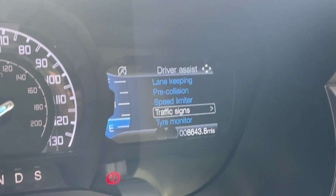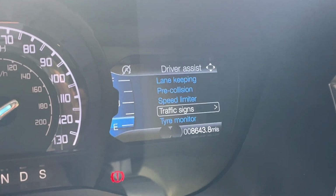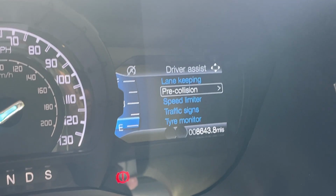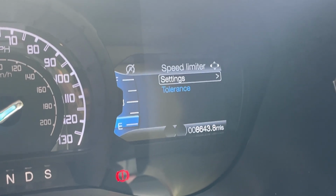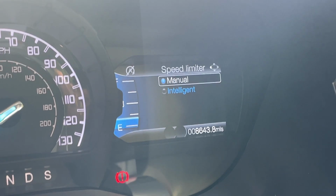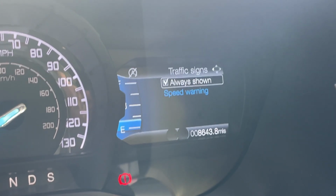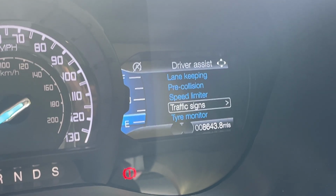Click into the driver assistance, so this is what I mentioned earlier when we're outside the vehicle. So the driver assistance pack on this vehicle, let's start from the top: lane keeping, pre-collision assist, we have a speed limiter, which can actually be the intelligent speed limiter, very fancy, so that works in accordance with the traffic speed signs, and adjusts your limiter in accordance to that. Traffic signs again, this will just show you the speed, and that will be displayed at the bottom of the screen when those two circles are.